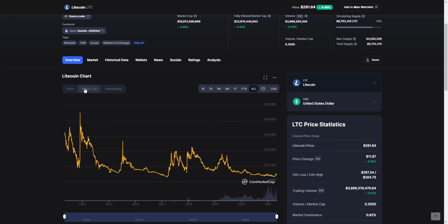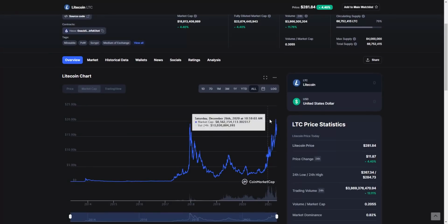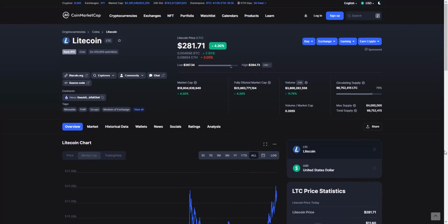If we take a look at our market cap, and what I want to do is take a look at the USD. You can see we passed recently, it was roughly, it's always hard to get the cursor here, guys, just 1 minute. Around April 20th, right in that range, we passed 20 billion, then we dropped back below to almost $5 billion. So you always want to pay attention to the market cap as well. And then we voted for today, and we are feeling good about Litecoin.